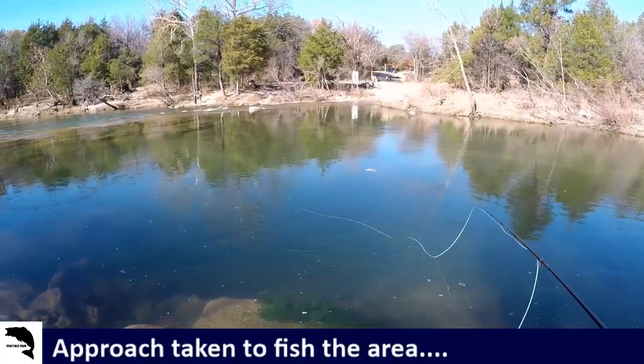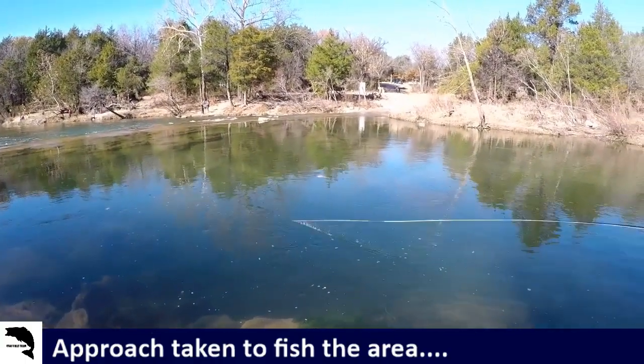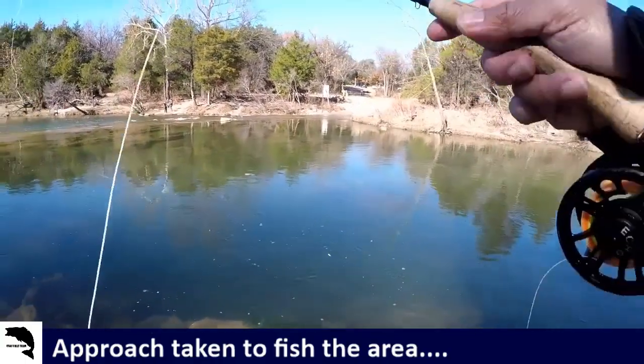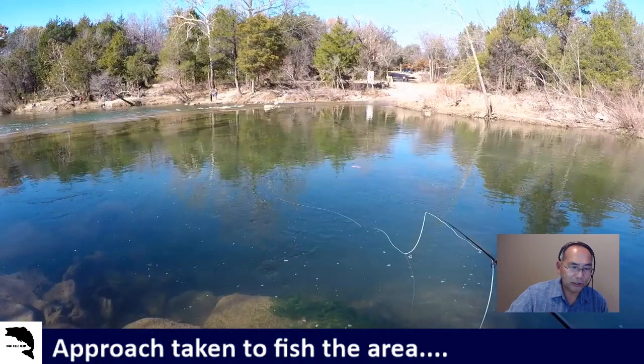Drifted down deep, and you can actually see the fly in the water. Oh, and you can actually see him take it. All right, so just a little clip or snippet of what we were doing. What we decided to do was, again, casting over the shoulder, casting sort of on an offhand shoulder and casting forward upriver.